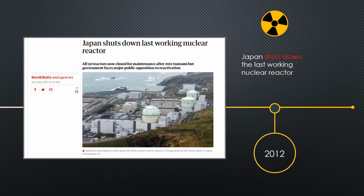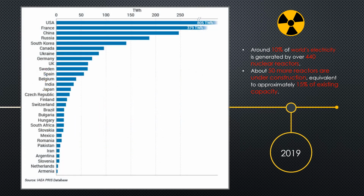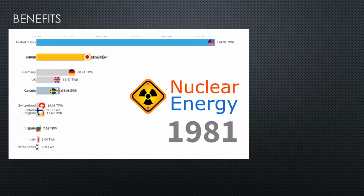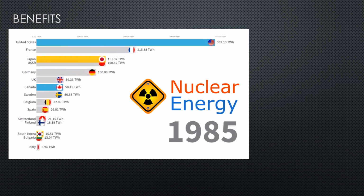By last year, around 10% of the world's electricity is generated by over 440 nuclear reactors, and about 50 more reactors are under construction, equivalent to approximately 15% of existing capacity. As shown in the diagram on the left, the number of nuclear power plants keeps increasing every year, and the reasons are based on the huge benefits of nuclear power.